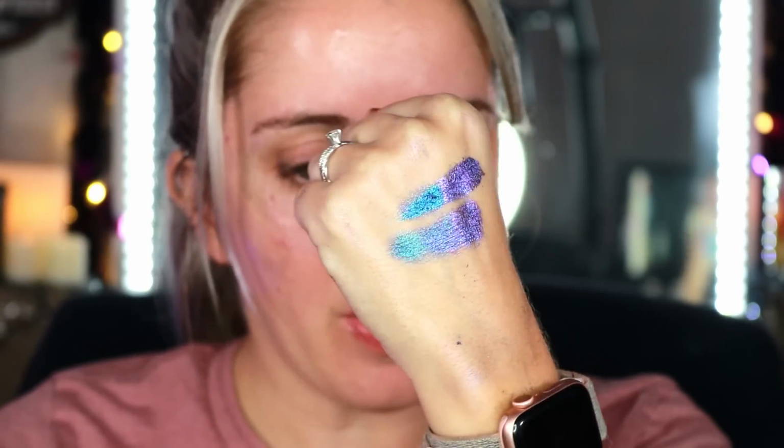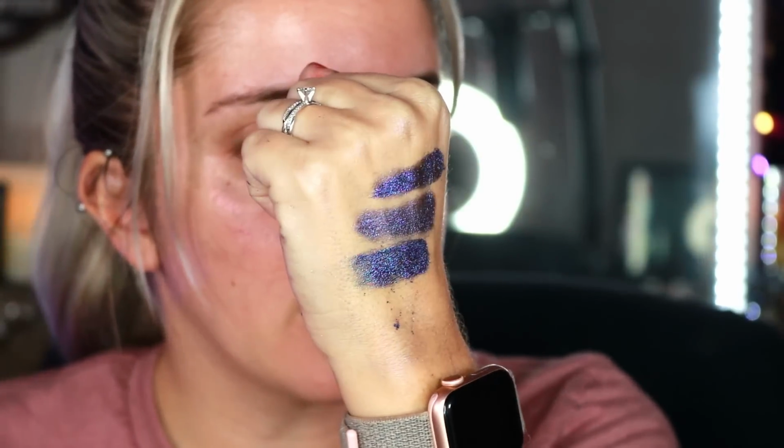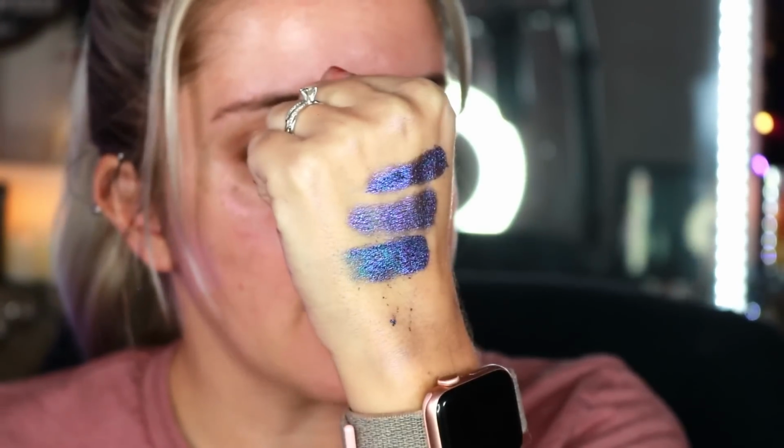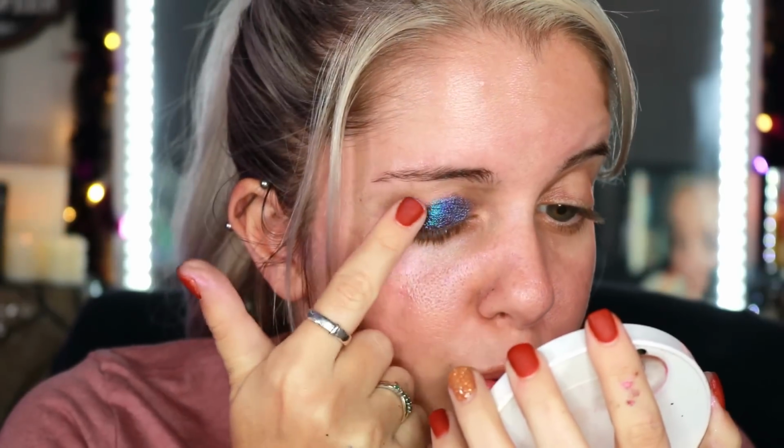Wow, look at that. And that's the wet brush. I don't even need to use my phone. You guys can clearly see that shift. That is absolutely stunning. Let me go and swatch it on my eyes. Wow, this is absolutely pretty. Now what I'm seeing in my eyes right now is I'm literally just seeing a lot of purples, pinks, and some blues. Like this is truly, truly pretty. That is absolutely beautiful.